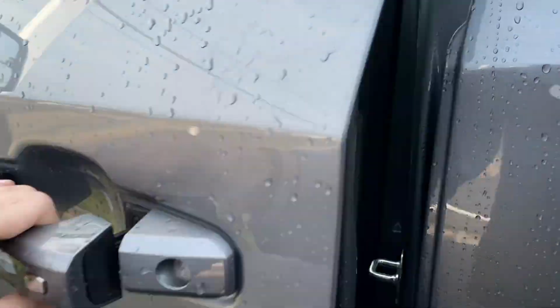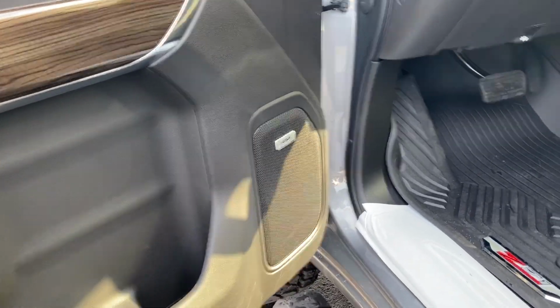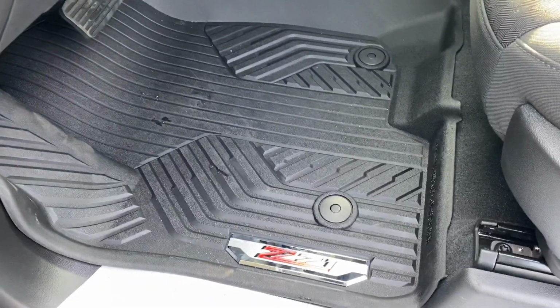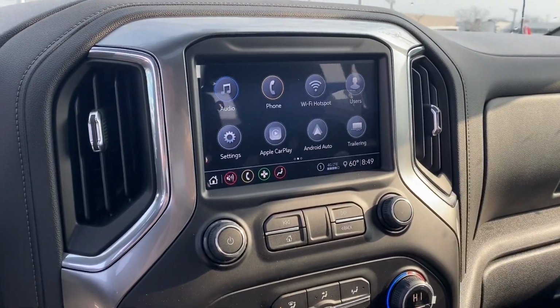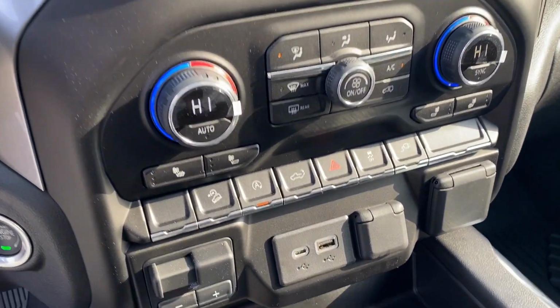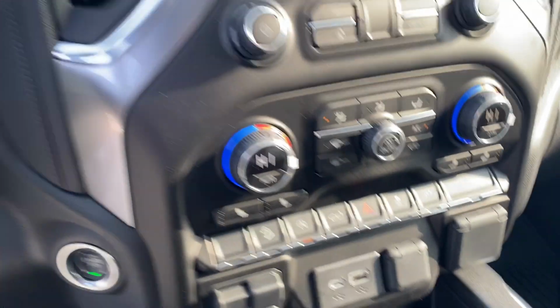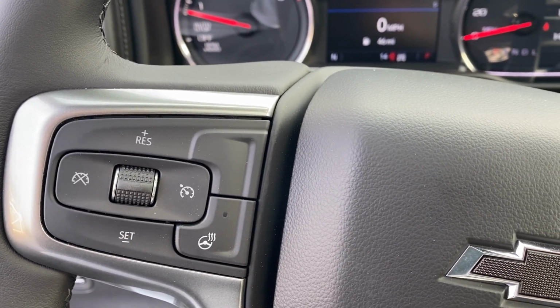And when we get inside this vehicle, you can see that we do have our premium Bose speakers, all black weather mats, jet black cloth seating with a gray lining. We have a sunroof. And when it comes to the front, we have a brand new Chevy MyLink radio, heated seating, auto stop start, push to talk, a heated steering wheel, and even your standard cruise control.